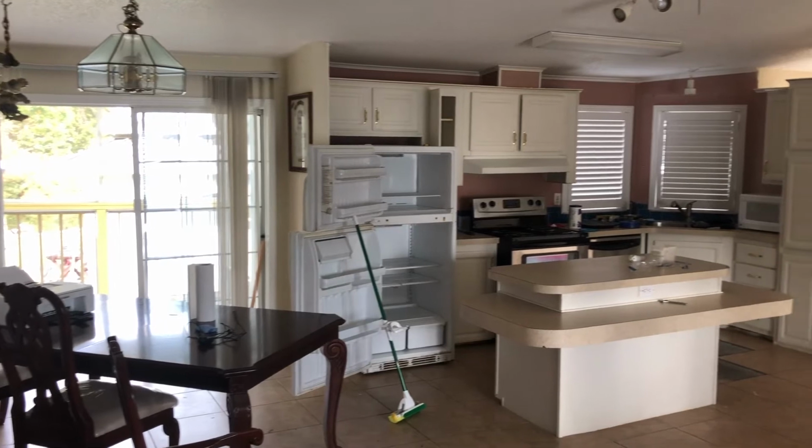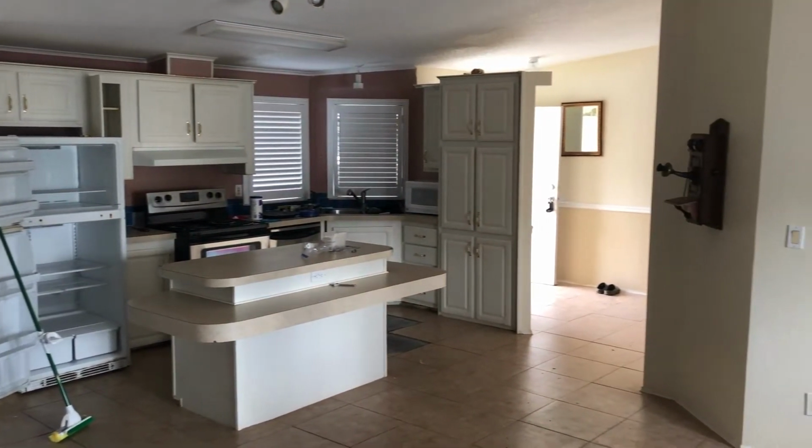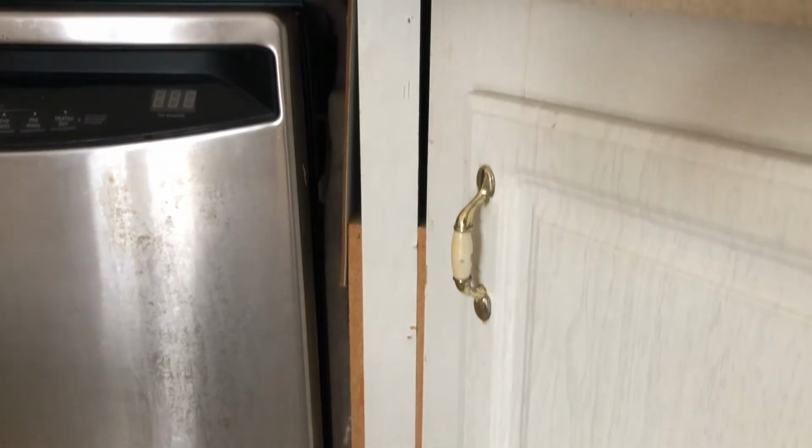So I'm walking inside. This is the kitchen area here. And it looks okay at first glance, but once you get up close, you'll realize that a lot of these cabinets are that mobile home, builder grade cabinets. All the laminate is peeling. There's a lot of water damage from leaks and stuff like that. So they're not as nice as they seem. So we're probably going to end up ripping this whole kitchen out and replacing it.